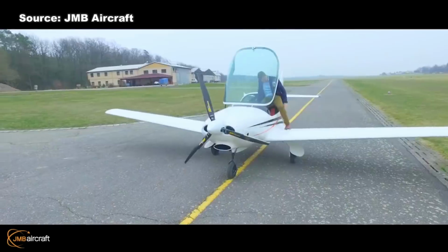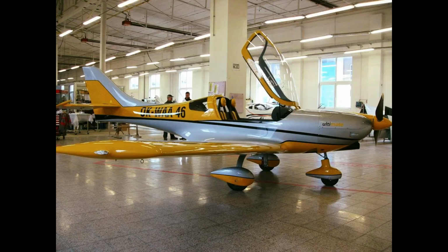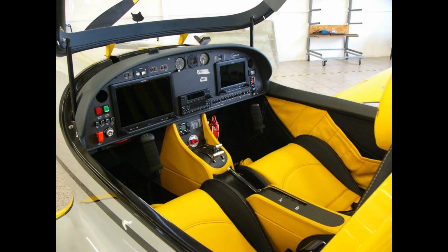Now, the price point for the VL3 is anywhere between $150,000 to $200,000 depending on the options that you get. Generally, the thing that will cost you a little more is the type of avionics you want to put in the airplane.